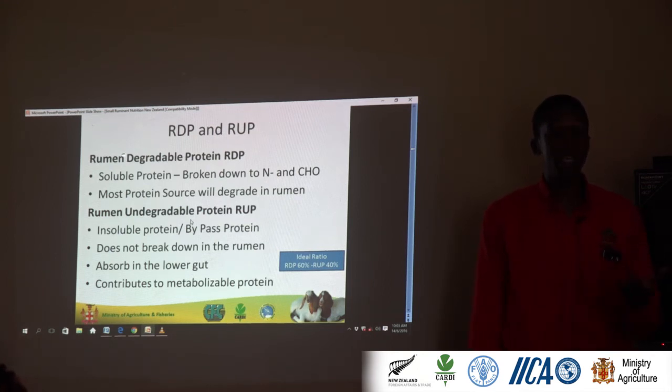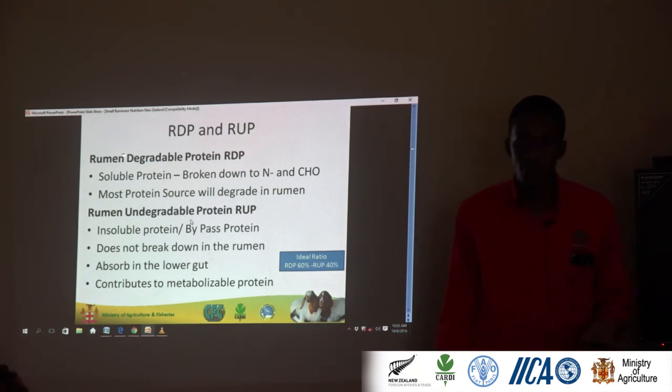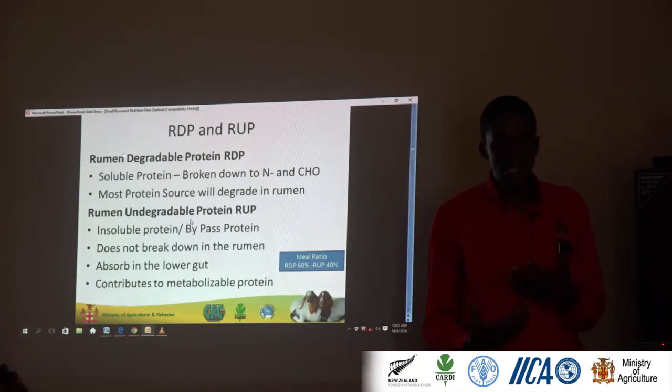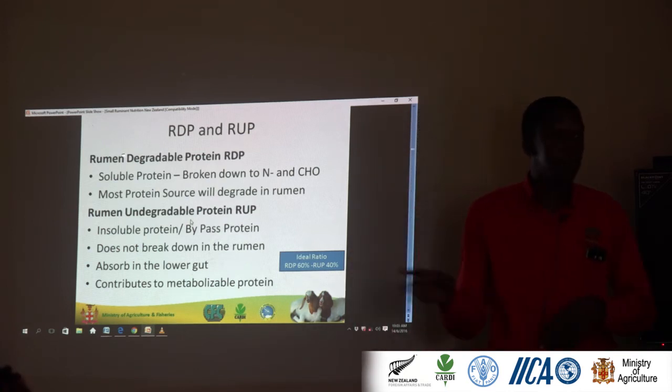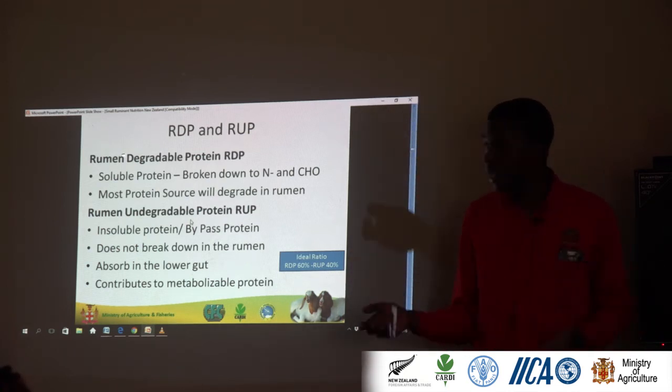Then you have some forages you can use as bypass protein sources, like leucaena, which has some phenols, tannins and alkaloids that allow the protein to pass through the rumen and get absorbed later in the gut. So I hope you guys understand what I'm trying to say.